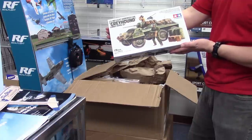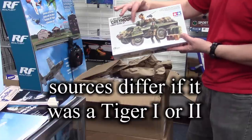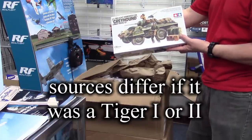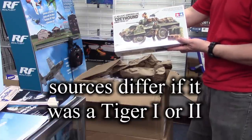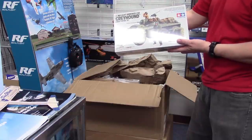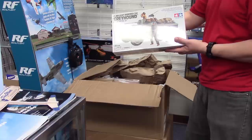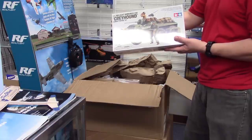Yeah, the American Greyhound. You know, one of those knocked out a Tiger II. Wow. Yeah, a little 37mm pop gun. Another one that Mark Felton covered. The Tiger II was towards the end of the war, and he's just rolling down the street like he owned the place. No infantry support, nothing, just by himself. Like, I'm gonna take this, nothing can stop me. And he goes right in.